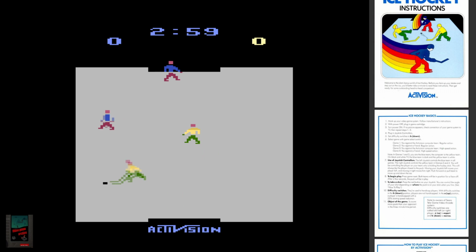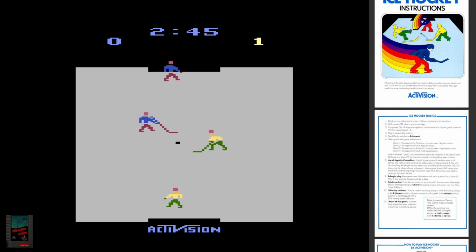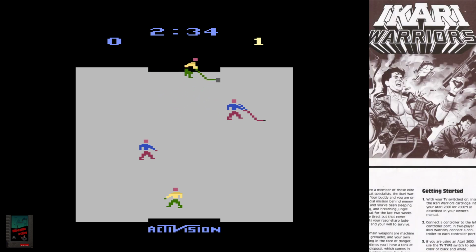Kind of like good old street hockey, but yeah, that's that. So this is Hockey for the Atari 2600, and as you can see, it's not the best for me. So we're gonna move on. If you like hockey and you've never played this for the Atari 2600, and you like the Atari 2600, you can try it on this website. We're gonna move to the next game.